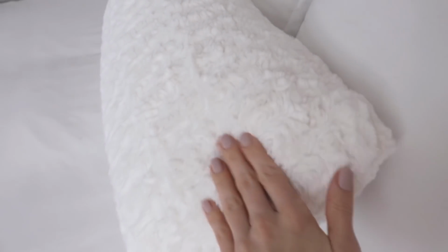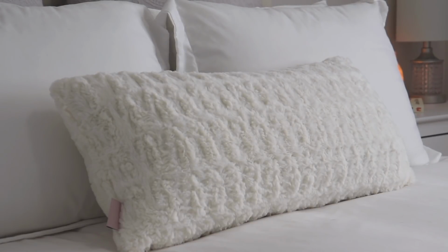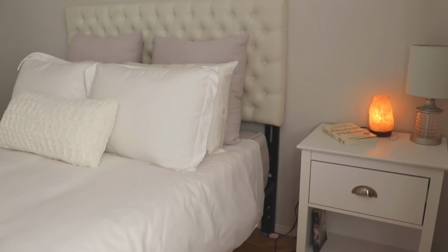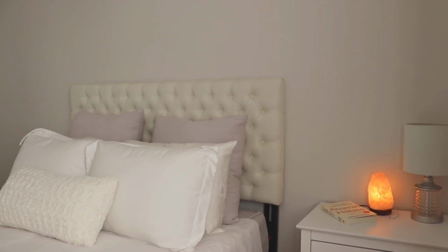And then this little pillow in the front here is just a really plush one from Marshall's, I think. And yeah, I think I paid like $30 or $40 for it, and I absolutely love that. And the headboard, I believe I got this possibly from Wayfair. And yeah, I love the look of a tufted headboard, and I specifically wanted a white or ivory tufted headboard.